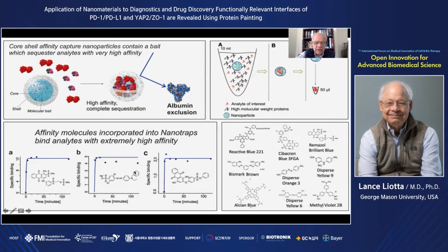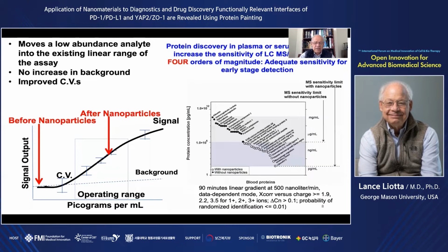And here you can see the capture dyes and how rapidly they bind with very high affinity to classes of proteins. This takes any assay that we want to use it for, any type of molecular assay, PCR test, antibody test, mass spectrometry test, metabolomics, glycomics. It causes that captured antigen or analyte to be cleaned up and then enhanced in concentration. So it increases the sensitivity many orders of magnitude. So now we can reach down into the low abundance proteins that were never before possible.